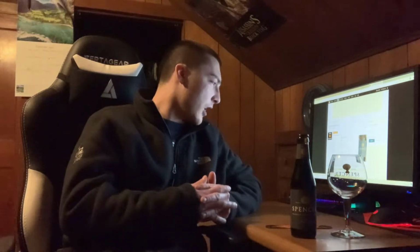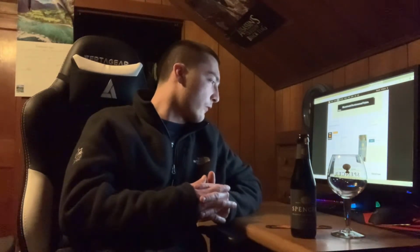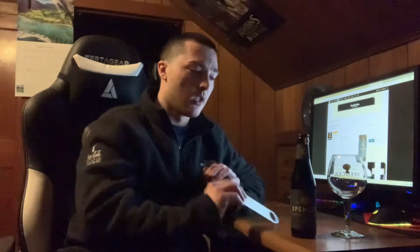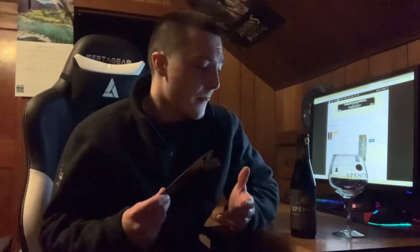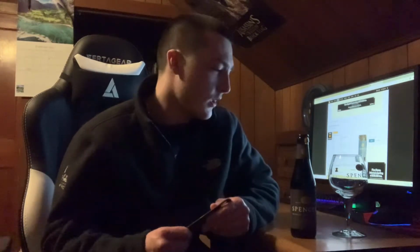Luxuriantly frothy foam, waves of coffee, chocolate, and caramel sensations. A generous blend of dark fruit flavors, intense and robust. So I actually have my Spencer glass. It's actually how I got this beer. Came in a gift pack. It was the Imperial Stout, the Holiday Ale, and the regular Trappist Ale in this glass for $15. So it was definitely a good deal, in my opinion.